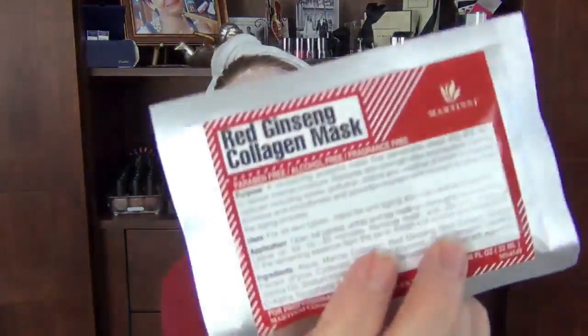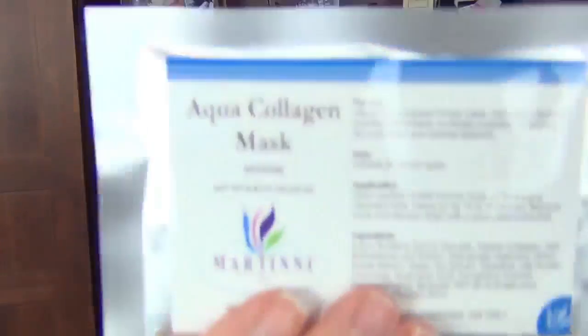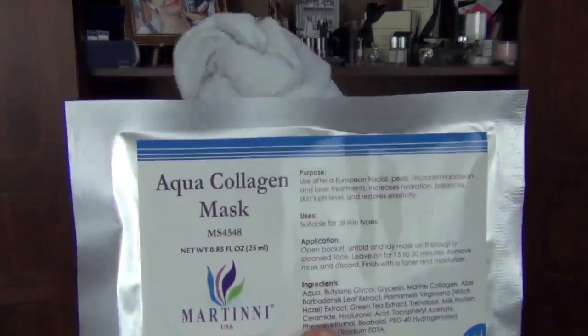Then I have the Detoxify Anti-Spots Ginger Mask. This one is suitable for all skins. Let me show you that one. The next one, I've used this one, Red Ginseng Collagen Mask. Love it. The Deep Clean Rosemary Mask is another one that is suitable for all skin types. Okay. The Aqua Collagen Mask I just love for adding moisture back into the skin. This is probably one of my most favorites.